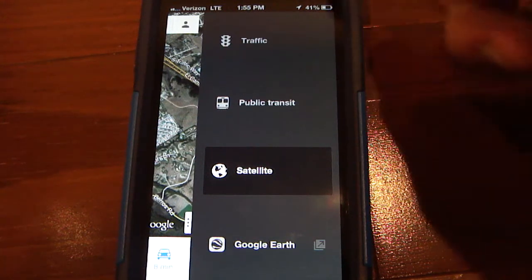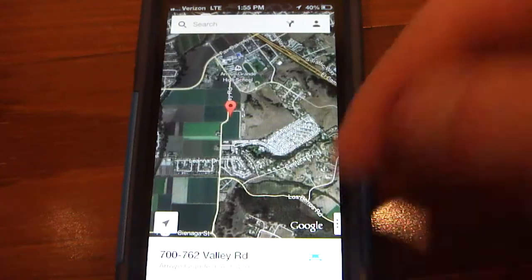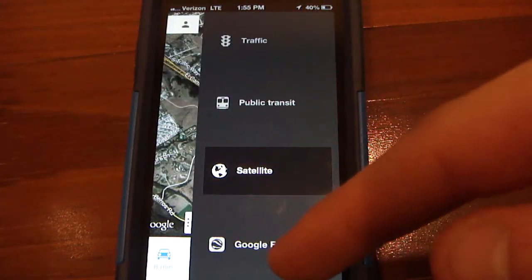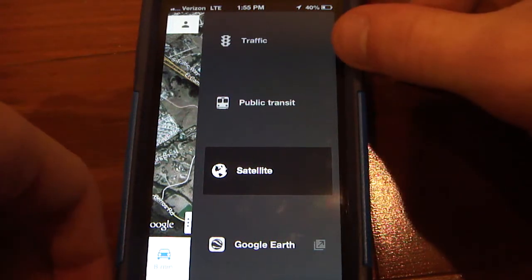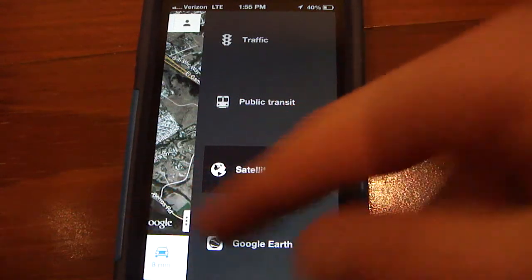which I do not currently want to do, but you guys can surely go ahead and do that if you feel like it. And also, if you have Google Earth already installed and you click this icon, it will jump over into the Google Earth application. So it's pretty nice. Okay, there we go.